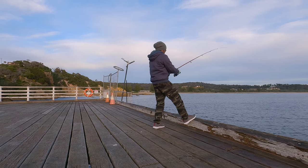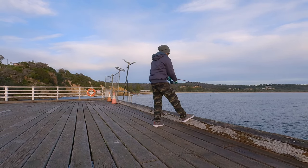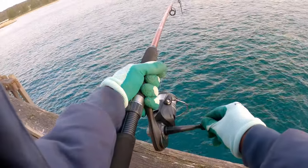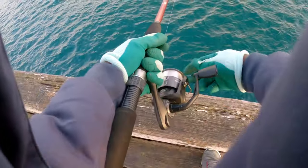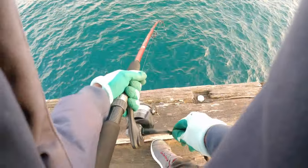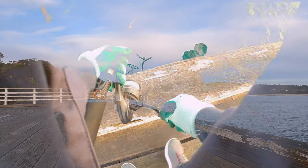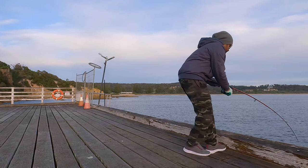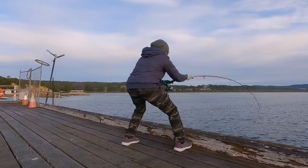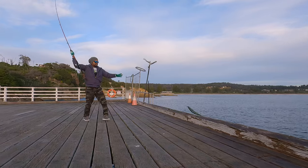No way, you guys not gonna believe this, it's a bonito. Oh my god, he's giving a good fight. Please let me land this. If I can land this, it will be my best of the day. Oh my god. Yes, there we go.